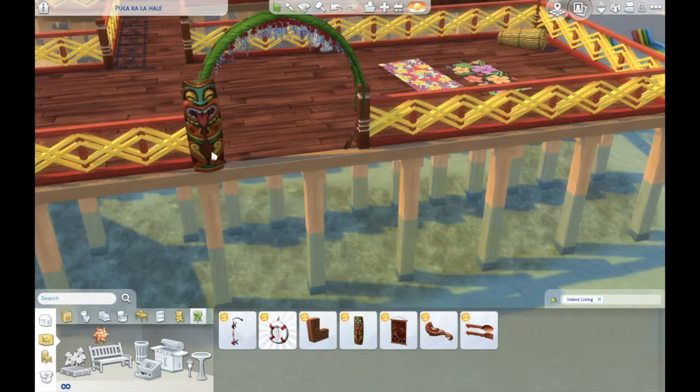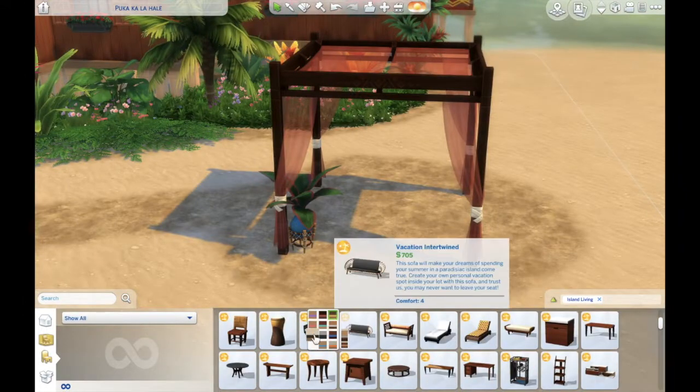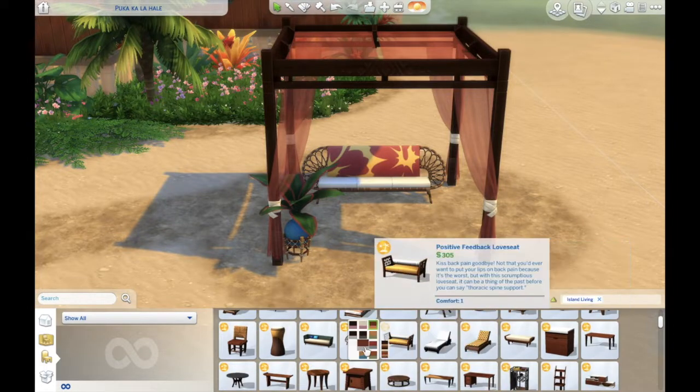And I've taken this arch here that's actually meant, I think, for a wedding ceremony, like wedding decoration, and I just put those tikis around it to make it look like somewhere where you can jump off into the water. I love that. This is the front of the house.